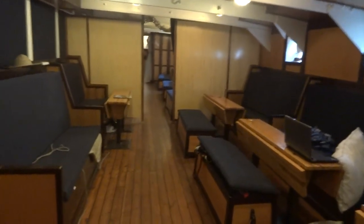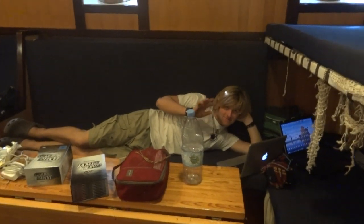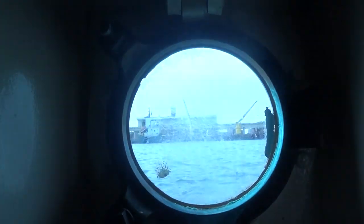And now we're on the guys' side, because the other side was the girls' side. Empty and barren, except for Connor. Hello, Connor. Hey, Sean. Interesting. We're good. We have portholes. Ta ta ta. Because we're on a ship.